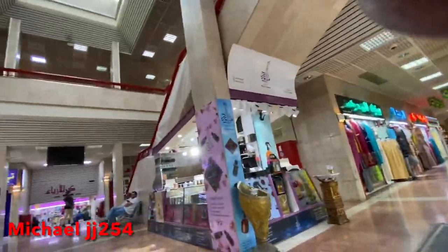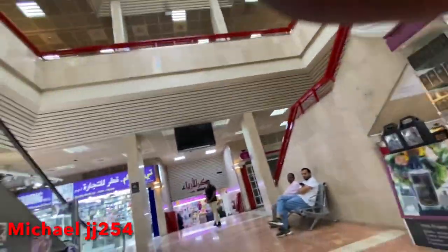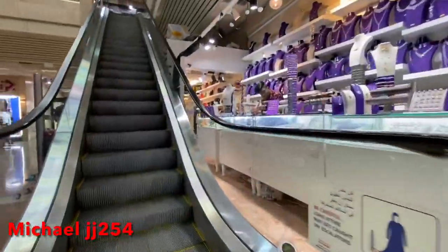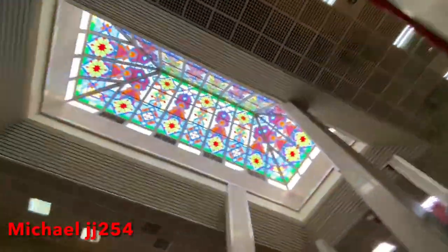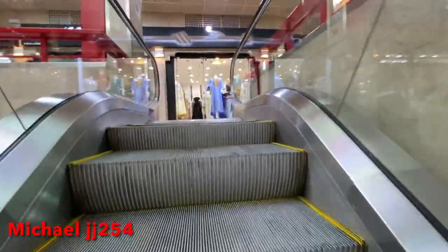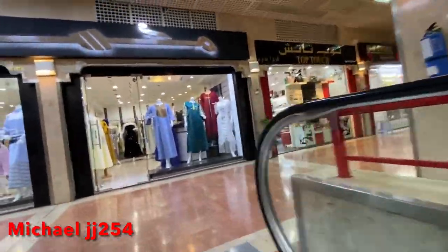selling shop. They have upstairs, downstairs and everything here. So let's go upstairs first. I think this goes up. Yeah, it goes up here. A very nice one. So let's explore Al Jabor. This is how it looks like. The rooftop is very nice. And there you go. Welcome by very nice ladies' clothes.